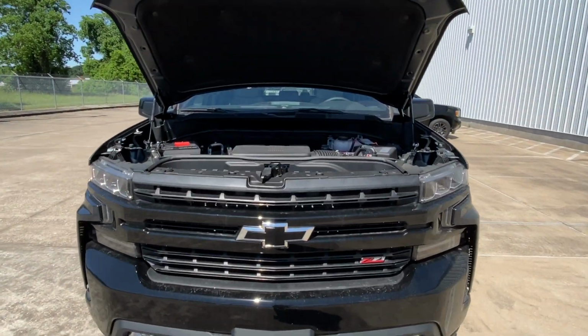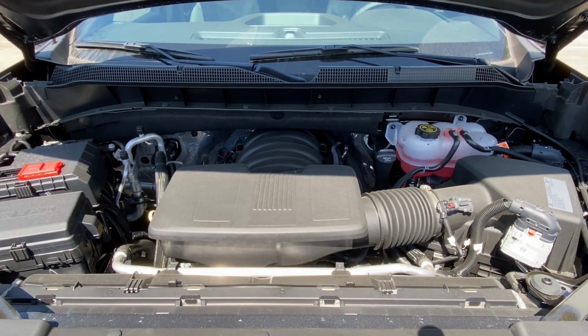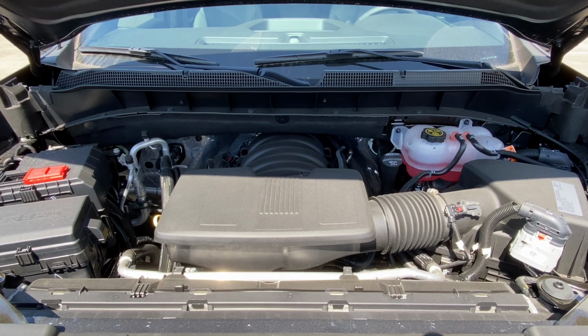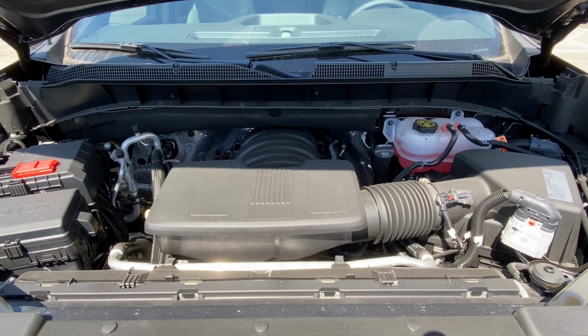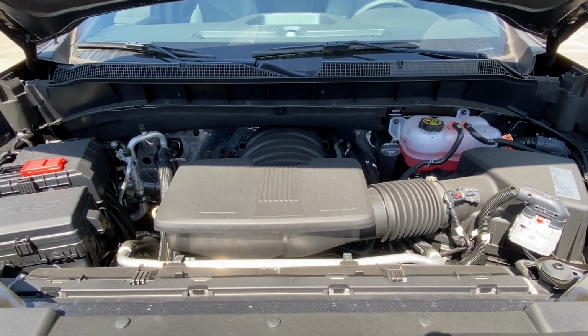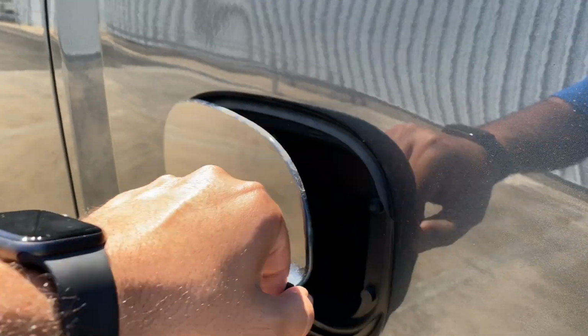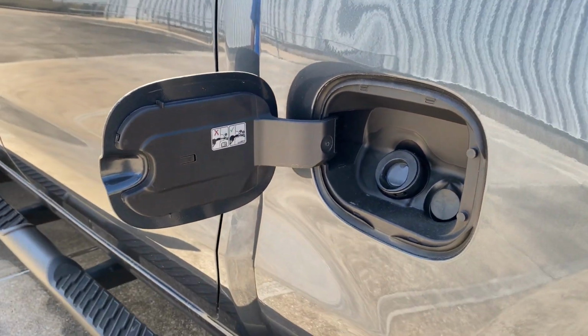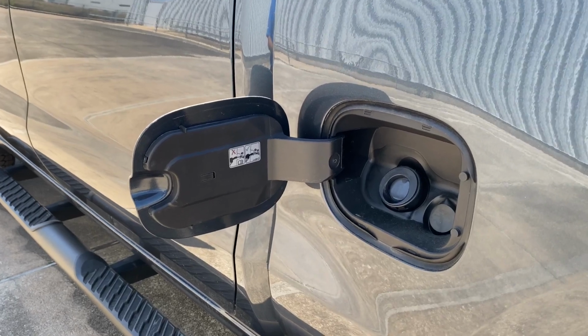And the engine on this off-road monster is the 5.3-liter V8 that makes 355 horsepower and 383 pound-feet of torque. That's connected to a 10-speed automatic transmission that sends the power to all four wheels, and it can tow up to 9,400 pounds. And as for fuel economy, the V8 makes 16 miles per gallon in the city and 24 miles per gallon in the highway with a 19-gallon fuel tank capacity.